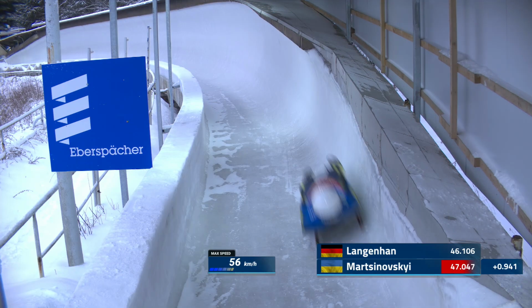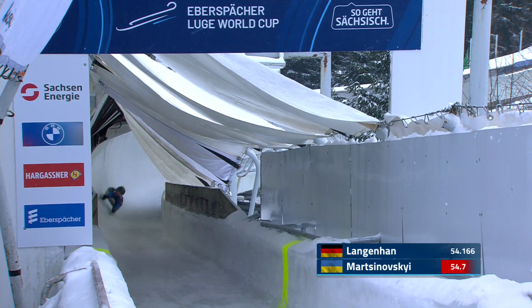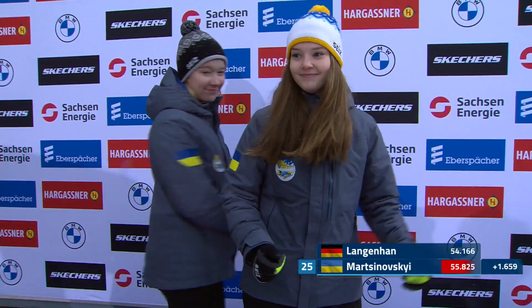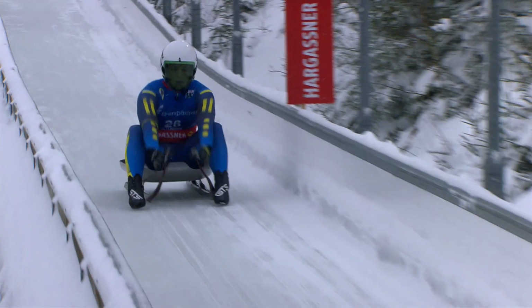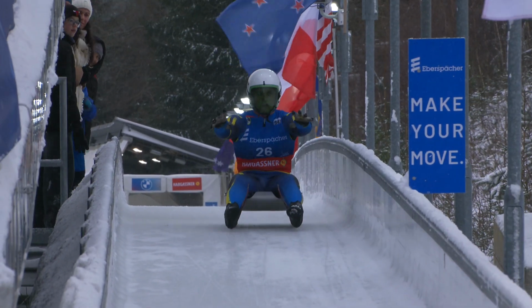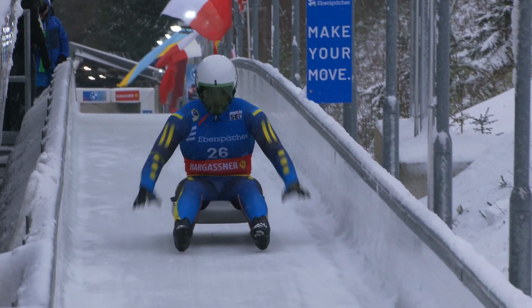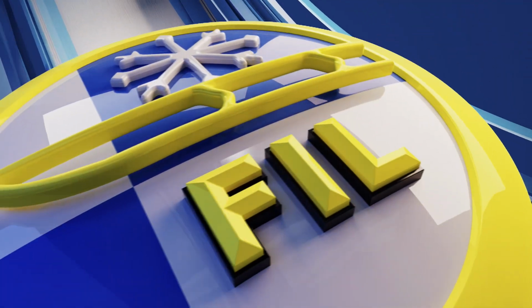And that rightward pressure out of curve 14, he had that late entrance. And again, problems out of 15, 16 will have cost him a lot of time. Johnny Gustafsson remains on the bubble in 20th place, as we've still got 4 more to come here. You can just see the disappointment there. Not the run he was hoping for. Big problems in the bottom section.